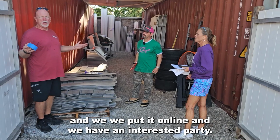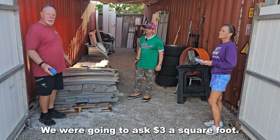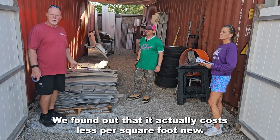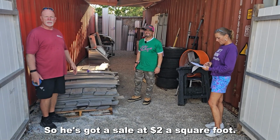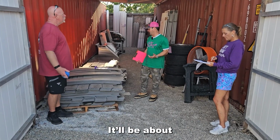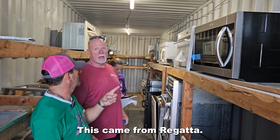We visited this flooring yesterday, and we put it online, and we have an interested party. We were going to ask $3 a square foot. We found out that it actually costs less per square foot new. So he's got a sale at $2 a square foot. So a total of how much money? It'll be about $2,200.